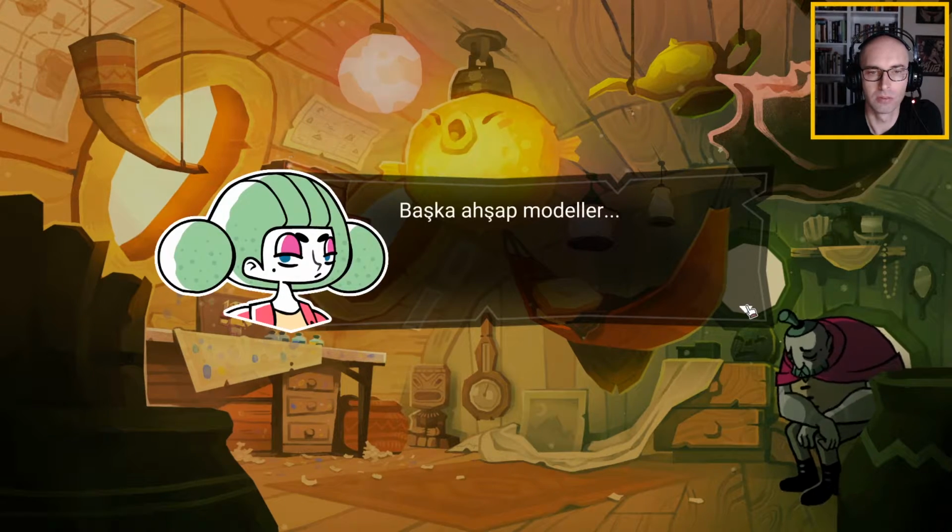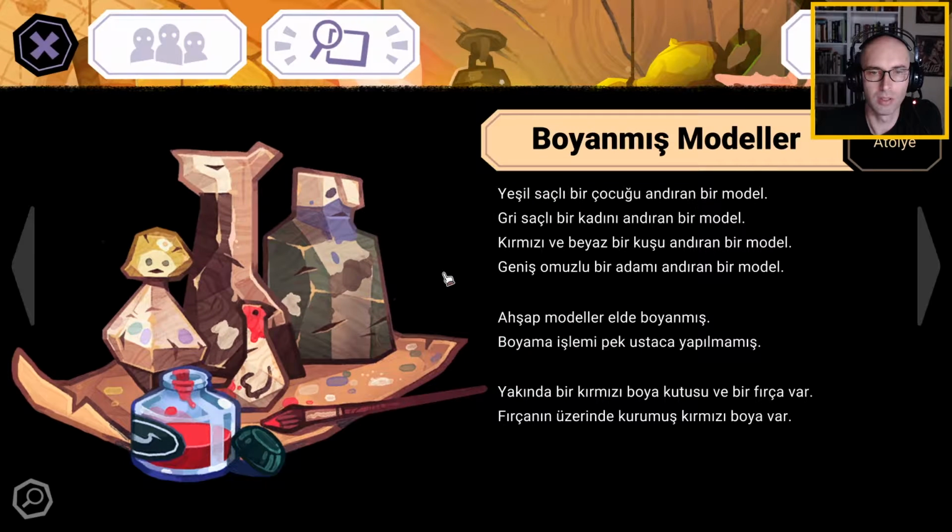What was in the box? More wooden models. These are a little different to the one on the desk. Yeşil saçlı bir çocuğu andıran bir model, gri saçlı bir kadını andıran bir model, kırmızı ve beyaz bir kuşu andıran bir model, geniş omuzlu bir adamı andıran bir model. Şu geniş omuzlu adam fit. Kırmızı beyaz kuş. Kuş yolunmuştu tüyleri, evet. Gri saçlı bir kadın. Yeşil saçlı çocuk gibi. Ahşap modeller elde boyanmış. Boyama işlemi pek ustaca yapılmamış. Yakında bir kırmızı boya kutusu ve bir fırça var. Fırçanın üzerinde kurumuş bir kırmızı boya var.